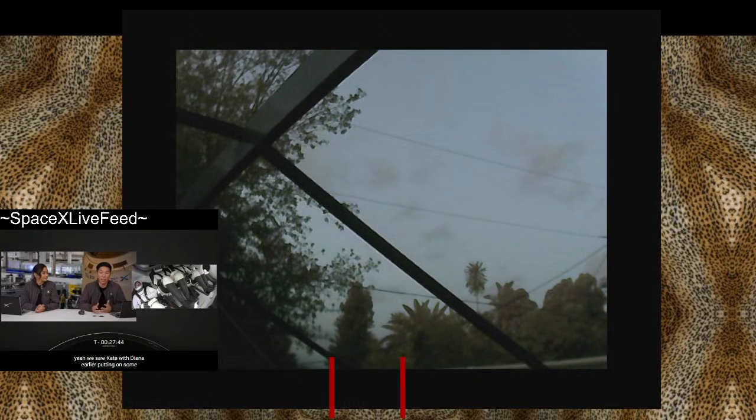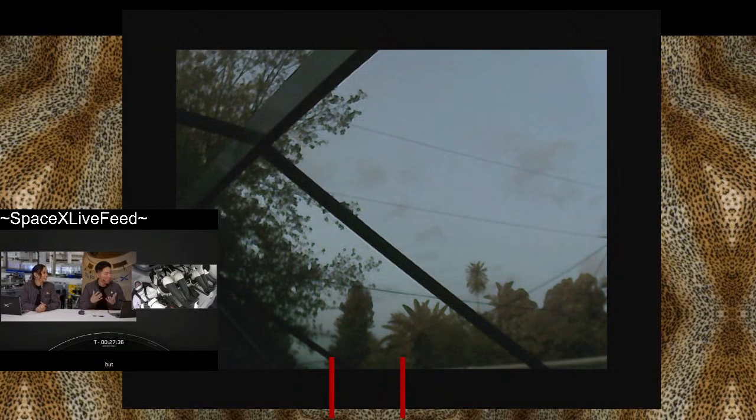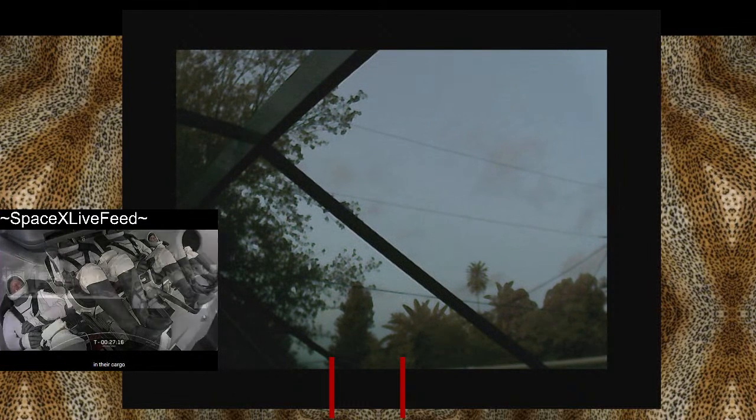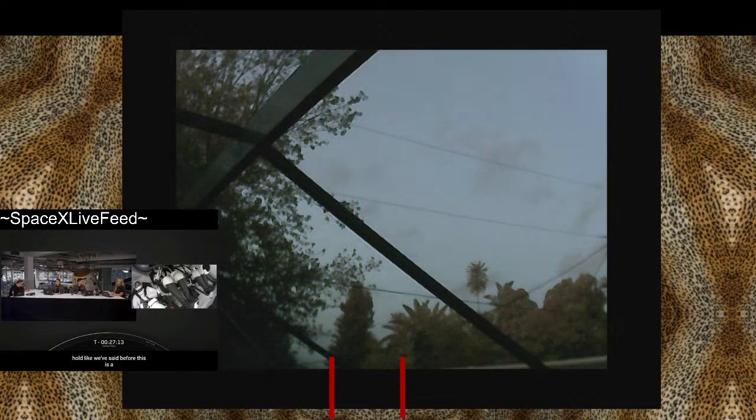We saw Kate with Diana earlier putting on some really colorful sunglasses. They're not really sunglasses, but it was an experiment about how we understand motion sickness and the ups and downs in space. That is something I'm super excited about because I get a lot of motion sickness here, and so I'm hoping that it helps a lot of people. To see firsthand some of the equipment that the crew has in their cargo hold. Like we've said before, this is a science mission in addition to a 3-day mission, basically.